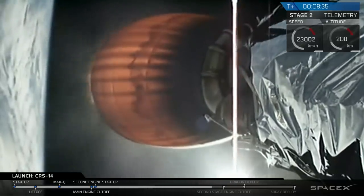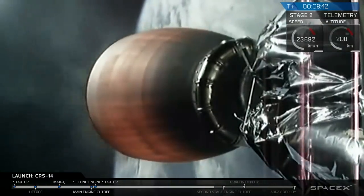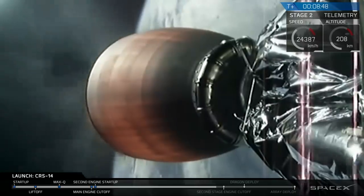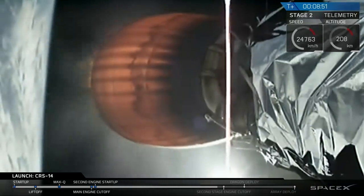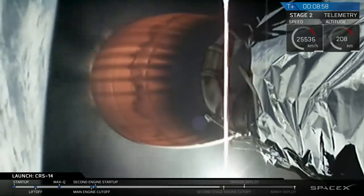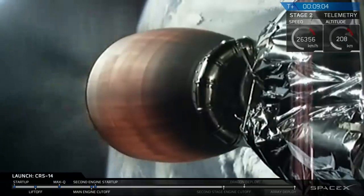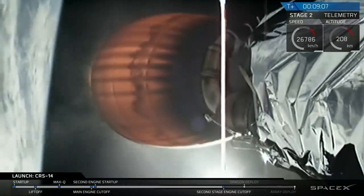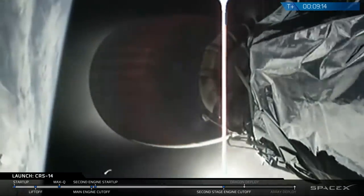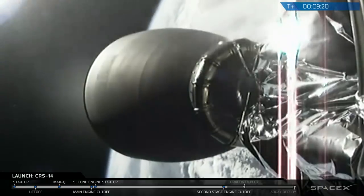Stage two terminal guidance. About 15 seconds left into stage two's burn. Stage two, AFTS has saved. And we have shutdown of the second stage engine. Yes, you go. You saw the speed tick up to about 27,000 kilometers per hour.